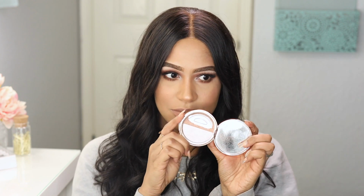But one day I was going out with my girlfriends. We were going to hang out, go have dinner, be all dressed up and cute. And we were passing the store because we were killing time waiting for a friend who sometimes takes a little bit longer. And so I stumbled into the e.l.f. store and found this gorgeous highlighter.